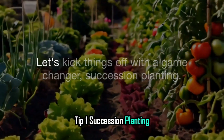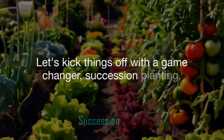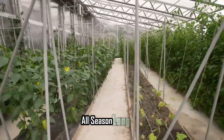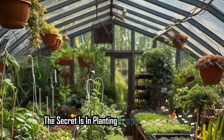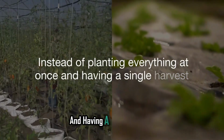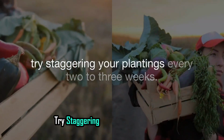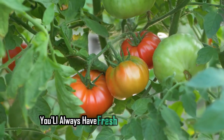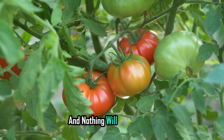Tip 1. Succession planting. Let's kick things off with a game changer, succession planting. Ever wondered how some gardens seem to produce all season long? Well, the secret is in planting crops in succession. Instead of planting everything at once and having a single harvest, try staggering your plantings every 2-3 weeks. This way, you'll always have fresh veggies ready to pick, and nothing will go to waste.